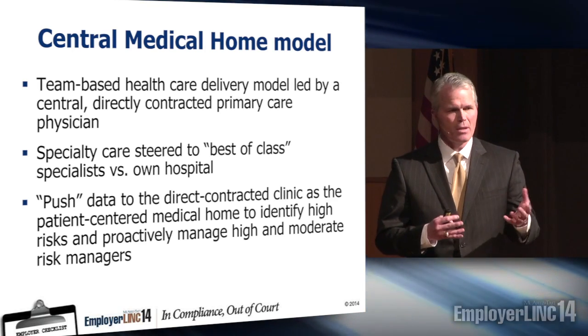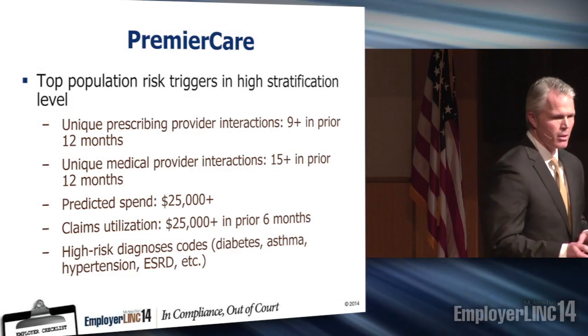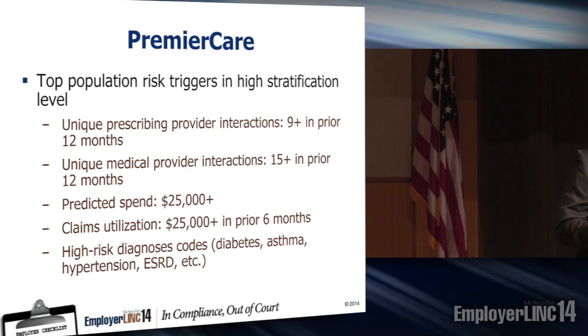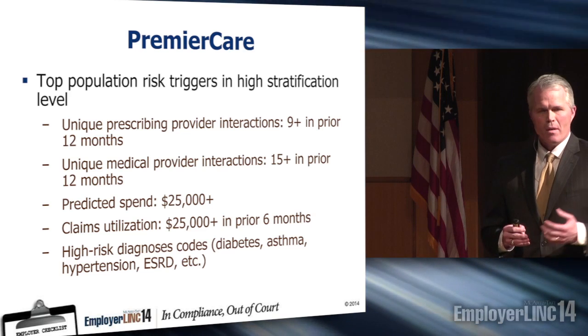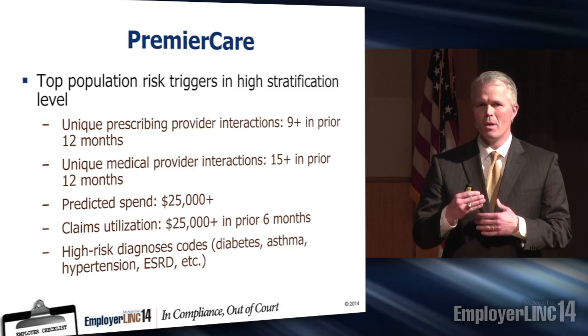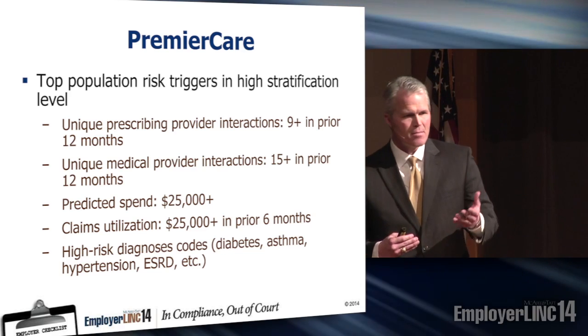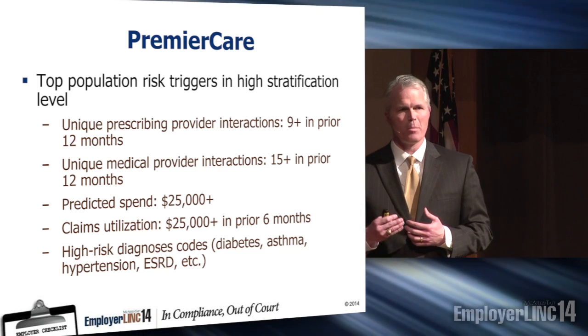I think the key piece here, though, is care coordination. So when we get to a particular type of situation like this, where we look at risk triggers, having reporting data that shows that there are particular members within your population, within your employee base, that see 9+ physicians in a 12-month period of time.